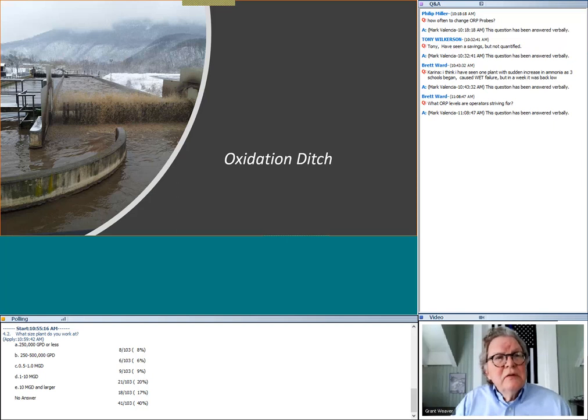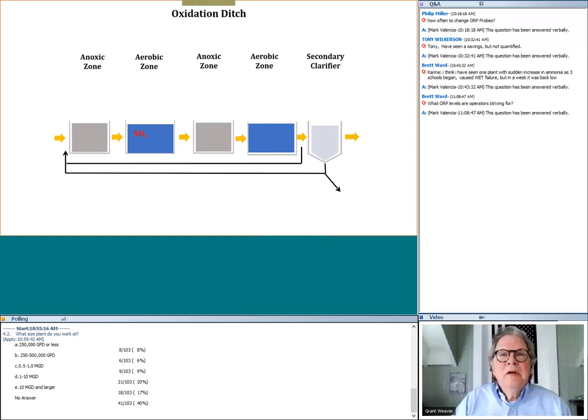Very robust, had tremendous success around the country, notably in Tennessee, with some oxidation ditches. Cookeville's a great example, or several others. Oxidation ditches are really well suited for total nitrogen removal. Many of them have not been operated that way, and to take an oxidation ditch and make it into a total nitrogen removal machine almost always involves a savings in electricity.